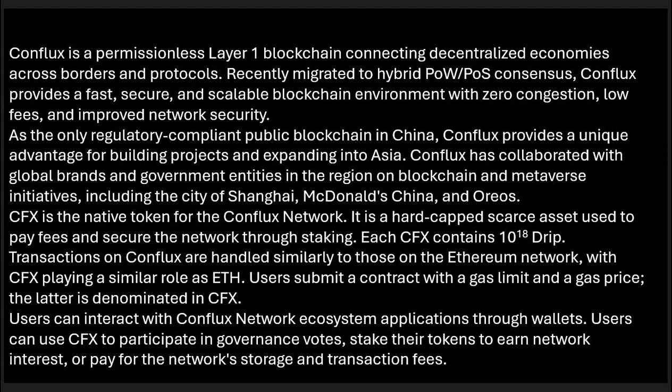All right. So Conflux is a permissionless layer 1 blockchain connecting decentralized economies across borders and protocols. Recently migrated to hybrid POW, proof of work, and proof of stake consensus, Conflux provides a fast, secure, and scalable blockchain environment with zero congestion, low fees, and improved network security. As the only regulatory compliant public blockchain in China, Conflux provides a unique advantage for building projects and expanding into Asia. Conflux has collaborated with global brands and government entities in the region on blockchain and metaverse initiatives, including the city of Shanghai, McDonald's China, and Oreos.